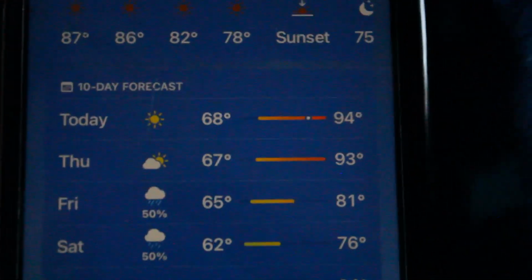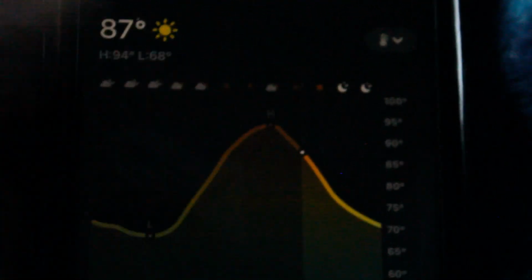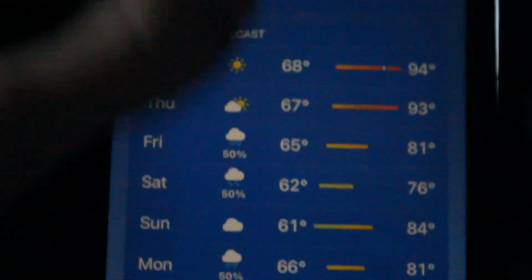Alright, whoa. 94? Let's take a look at the history here. Yeah, we did indeed peak around 94 at 3 p.m. Tomorrow, once again, is going to be hot. Relief is in sight, but not after one more hot day. Oh, man.